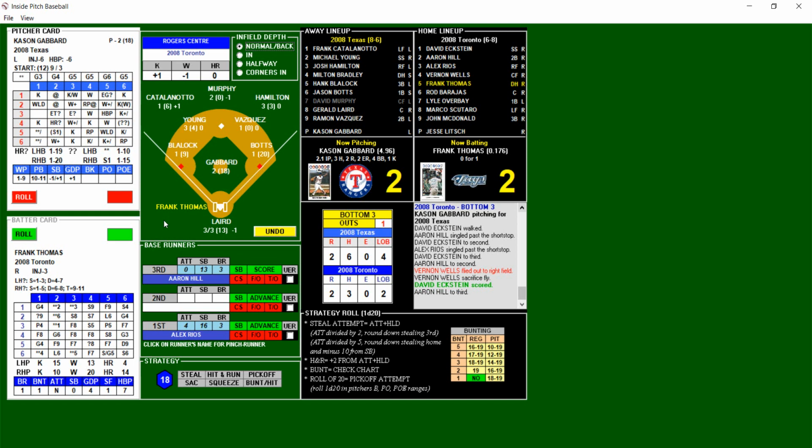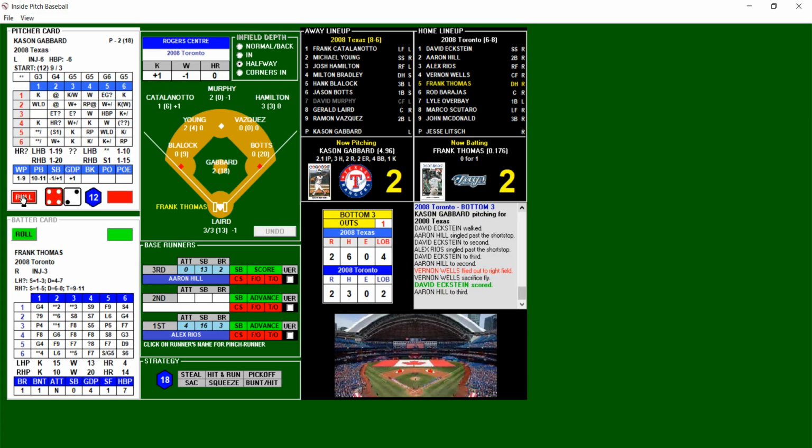Frank Thomas is up. He's 0 for 1. Infield at double play depth. Here's the pitch. Strategy roll is at 18. Jay's holding off. 2-1, column 2, row 1 at the ballpark. We're going to go to the Rogers Center for this play. And that's going to be 1-1. Column 1, row 1, double star 6. That's going to be a ground ball to Belloc.